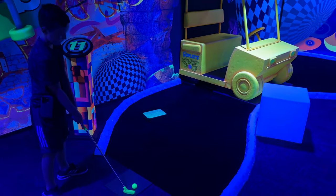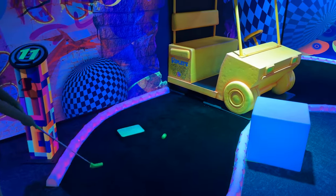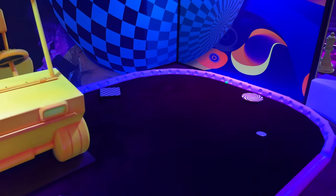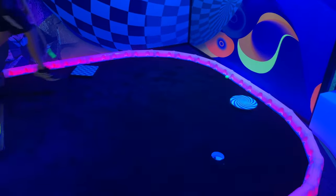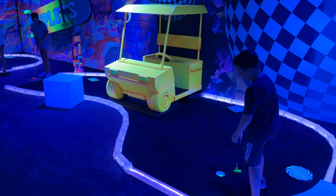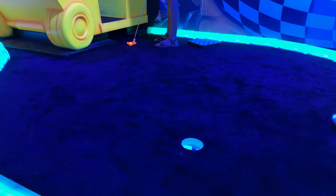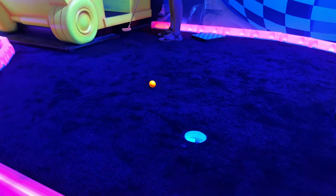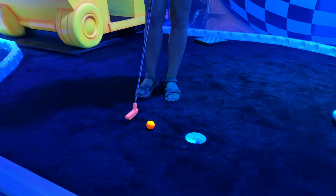Micah's gonna try out hole number 11. Looks like you can get it under the car, which he does, and get it around here to the hole, which is right here. So no crazy rules on this particular one. Good job, Micah. Bree's going for a par two. Her ball actually went over the golf cart here. Good try. Wow. Oh, almost did it again.